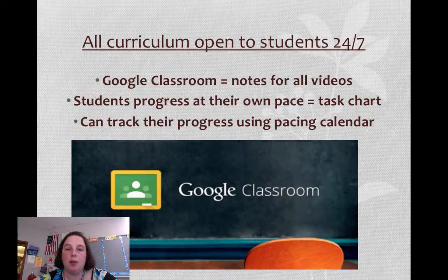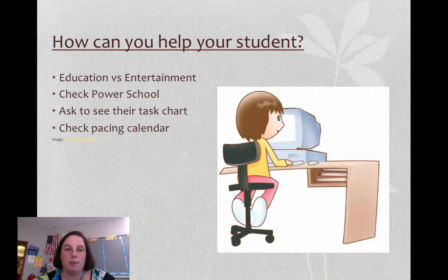To see if your student is on track, and I'll teach them to do this as well, if you flip the task chart over, on the back is a proposed calendar from me as to how long it should take them and where they should be in the weeks that it takes to do the unit.